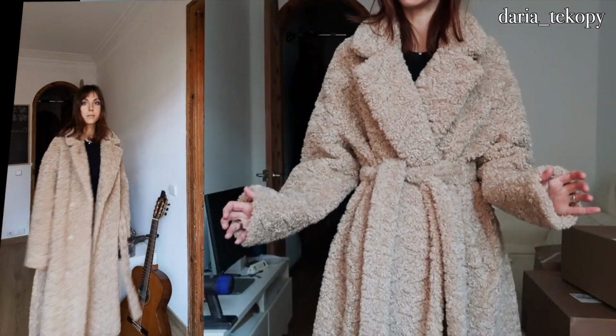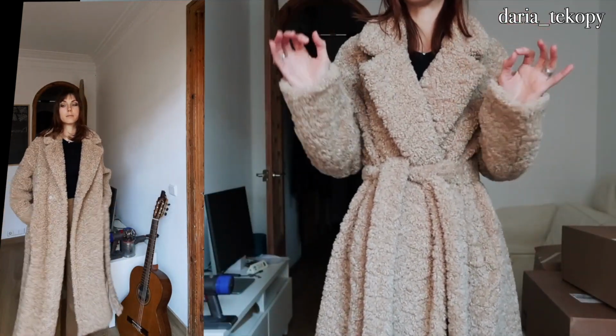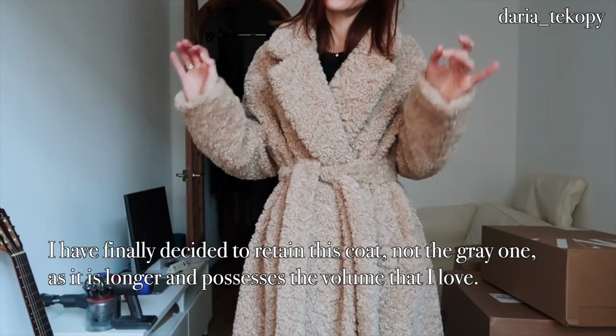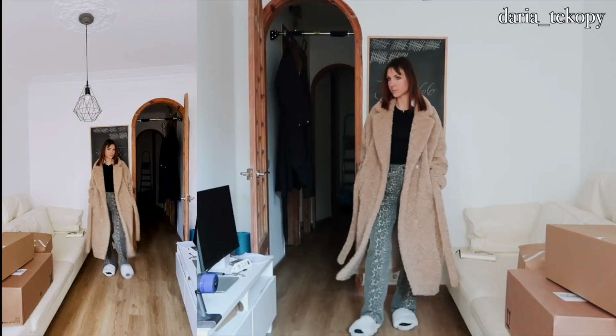It looks like there's no big difference, but there is a small difference. So finally I'm gonna keep this coat, not the gray one, because it's longer and this has this volume that I love.